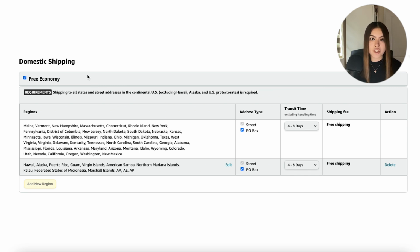So I do free shipping for the US and only charge shipping for international. Here I've ticked the free economy section. Make sure to select all the states. Tick PO box as well and set to 4 to 8 days transit time. This might be a little bit different depending on what Amazon constrains you to. It has changed a few times, but I try to select the longest one basically. Amazon penalizes you for late shipments.